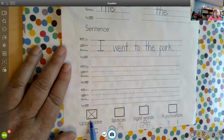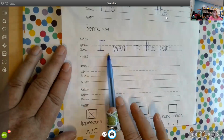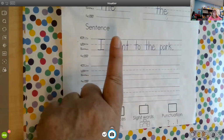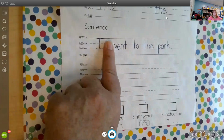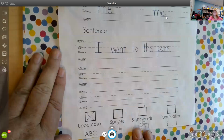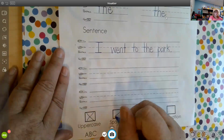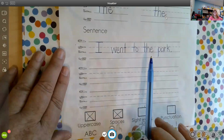That means I've checked it, and if it wasn't capital, then I would go back and fix it before I checked my box. The next one says spaces. Boys and girls, between each word, we should have a space so that it separates the words and we know it's a new word. I use as a suggestion for kids to use your first finger when you're writing if you have trouble with spaces. You would write a word, put your finger down, and then start your word right after your finger. That will ensure that you have spaces. So Miss Lucy has spaces here, here, here, and here. So I have spaces between all of my words, so I would check the box spaces. If I did not have spaces, I would go back and erase and fix.